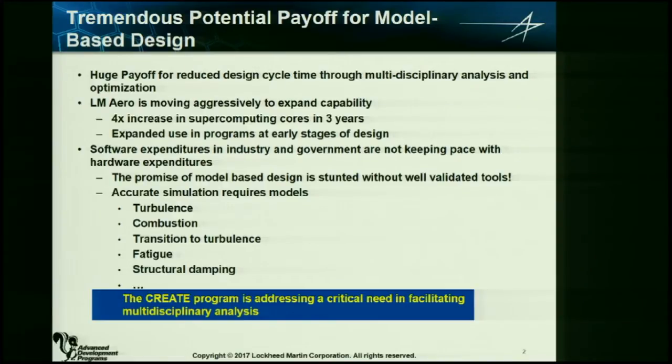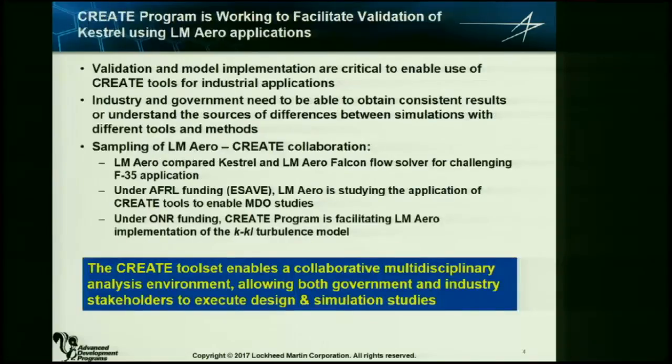So from my perspective, it's great to see the government investing in the CREATE program, that HPC is more than just getting more hardware. It's not that if you build the hardware, we'll just fix all these problems. This is the kind of investment that we need to really leverage the capability and get where we need to go.